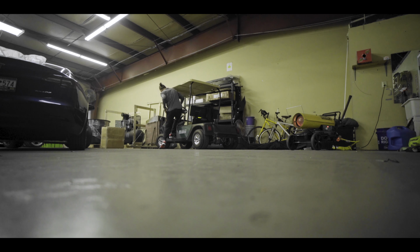I've got to get this golf cart out because I need to film with it this morning. It doesn't have the bed on the back, but I think I can figure it out. It's gonna be a little dicey, but we'll make do.